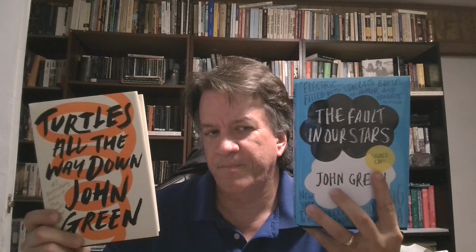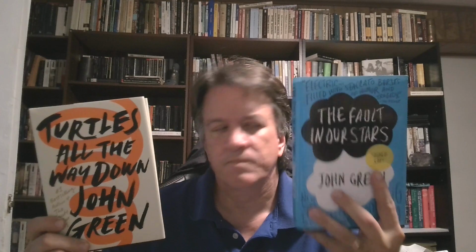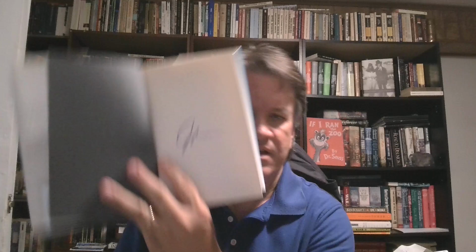All the Way Down. Now, as you can see, this one has a sticker on it, which I actually did not notice until after I'd left the library. And so I checked to see if indeed, of course, the sticker says signed copy. So I looked inside for the autograph, and there was one. And like I said, this is a very nice copy. I checked. It is first edition, first printing of the book, and purportedly signed by John Green.